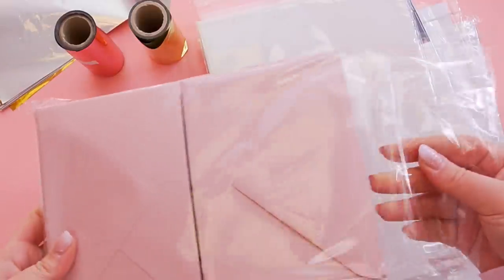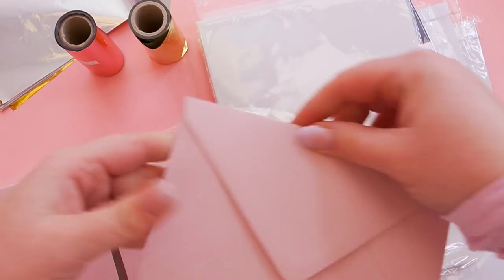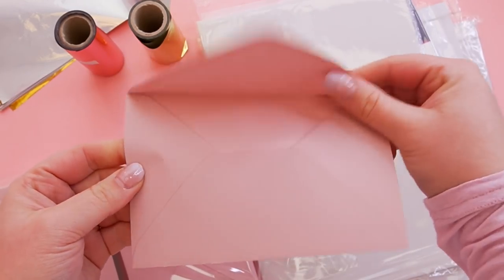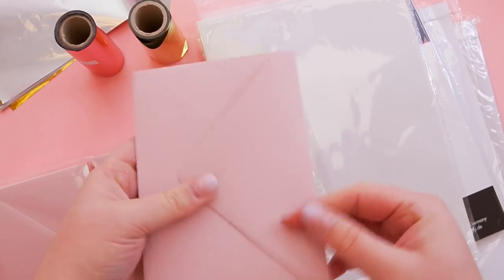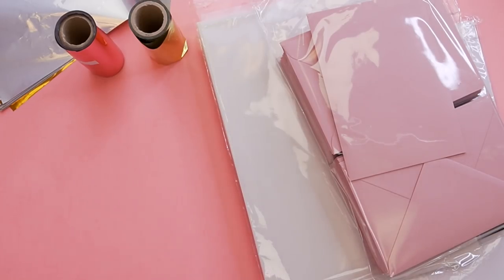Now, one thing I did have to purchase was envelopes. So I actually purchased these dusky pink ones, which have a slight texture to them. They're really, really pretty, actually. I purchased these off, I think it was called Paper Box, and I got these in A6. And I also had to purchase some little confettis.